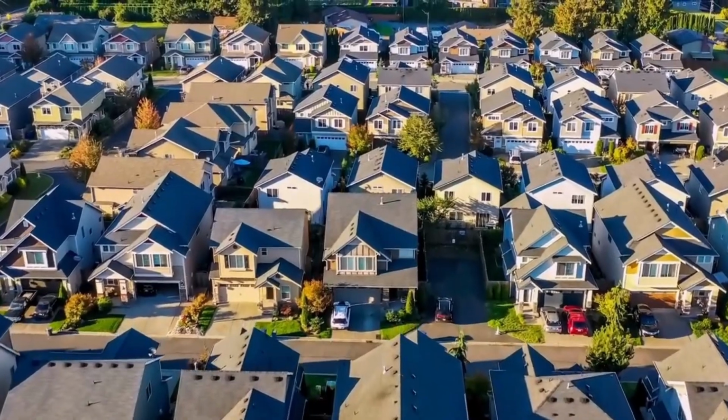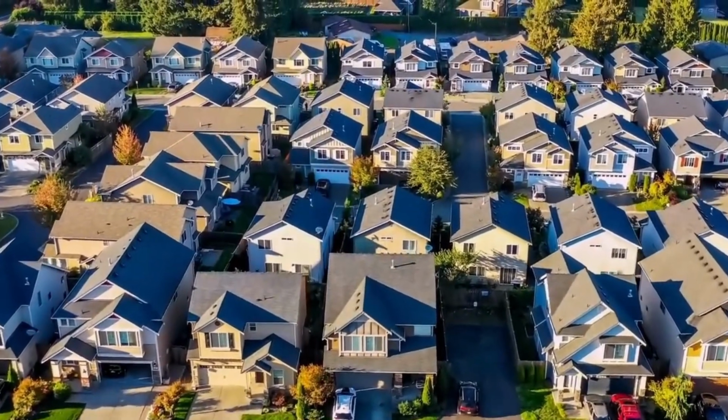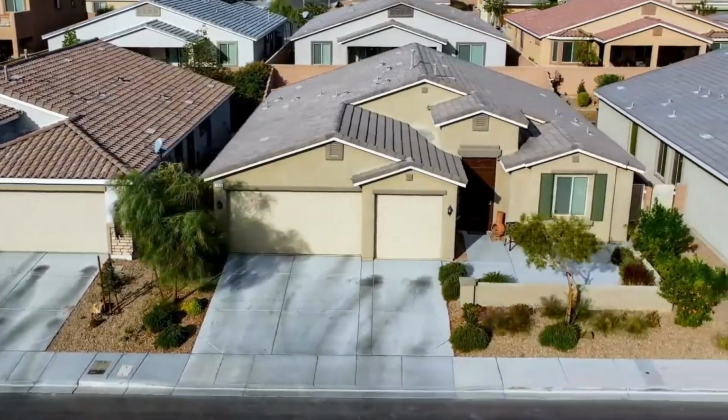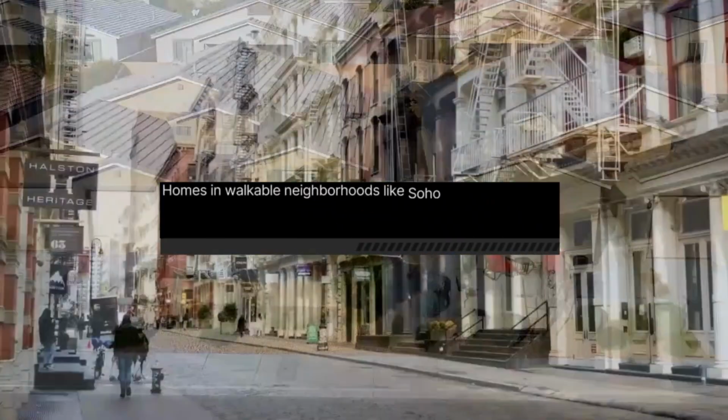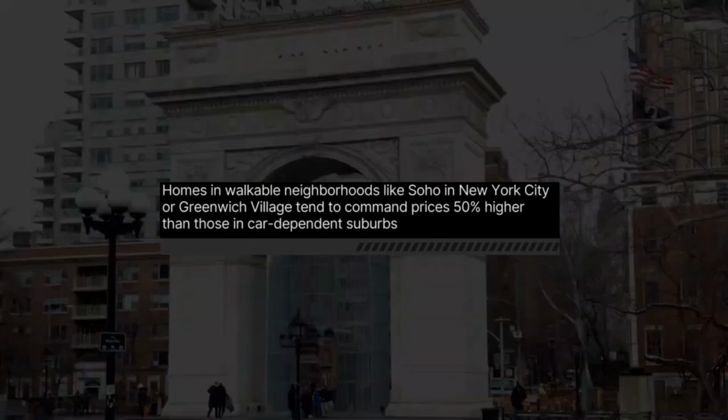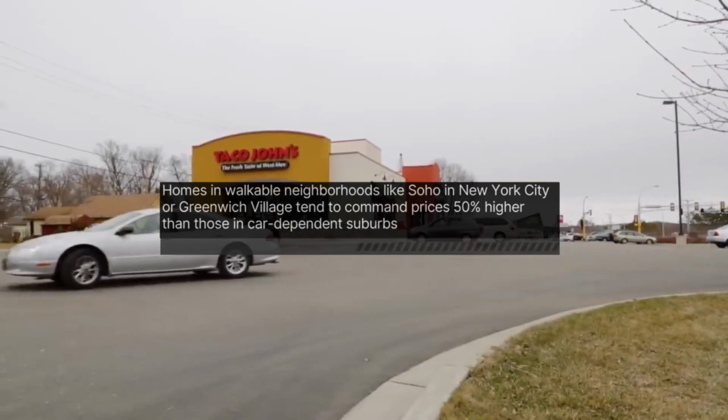Studies have shown that walkability increases property value as people are willing to pay a premium to live in neighborhoods with easy access to amenities. For example, homes in walkable neighborhoods like Soho in New York City and Greenwich Village tend to command prices 50% higher than those in car-dependent suburbs.